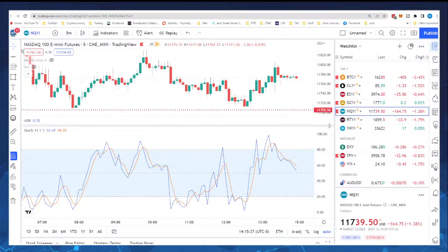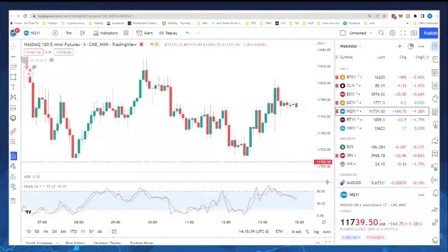But then again, that also has to be in line on all of those timeframes in order for this thing to really be high probability. Sure.